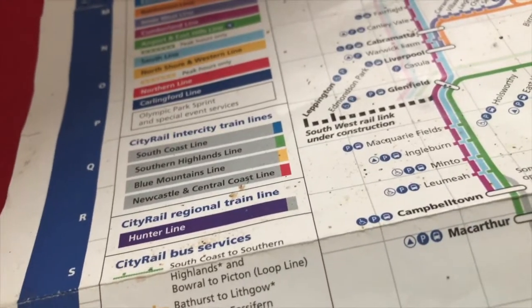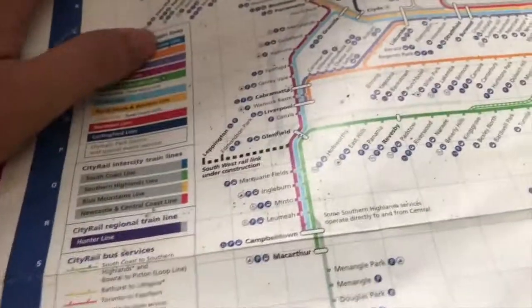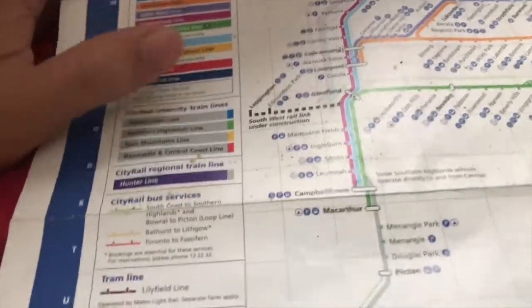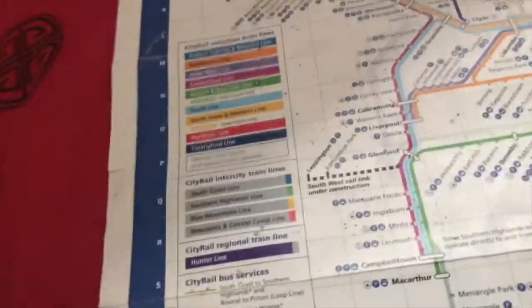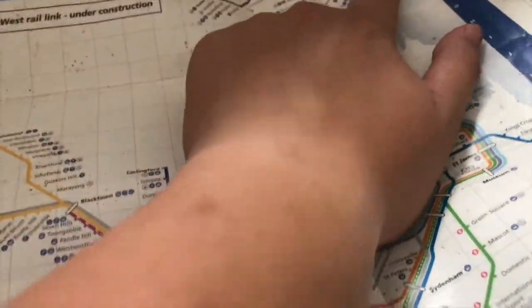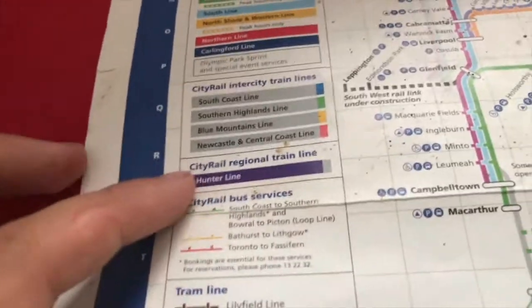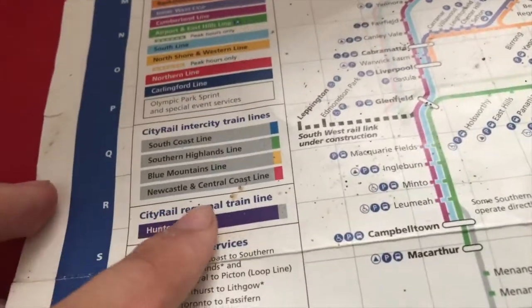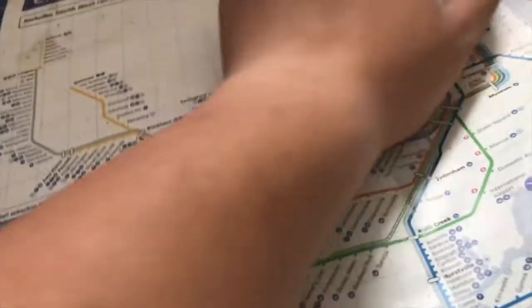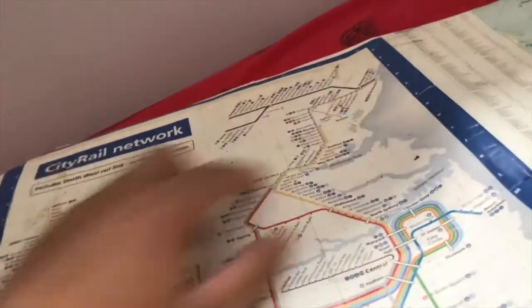Blue Mountains Line, same thing, from Central to Lithgow, or to Mount Victoria, which will terminate. Newcastle and Central Coast Line, which will go from Central to Newcastle. CityRail Regional Train Line. On the far bottom, directly below, is the line from Newcastle to Dungog and Scone, and from Scone and Dungog to Newcastle, which will be all stops or limited stops.